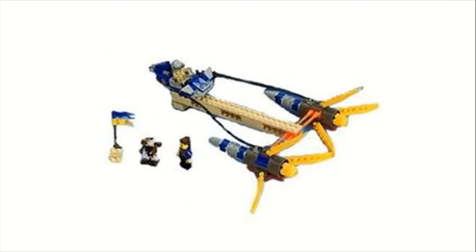But technically you only get the 2 minifigures. I know it's hard to see. You do get Padme and then Anakin as the pilot, and then that's a little droid there. I apologize for the blurry image, but I do think they did a really good job. The thrusters look really good. I think they did the best job they could trying to show that energy between the thrusters. That's much better in the newer set.